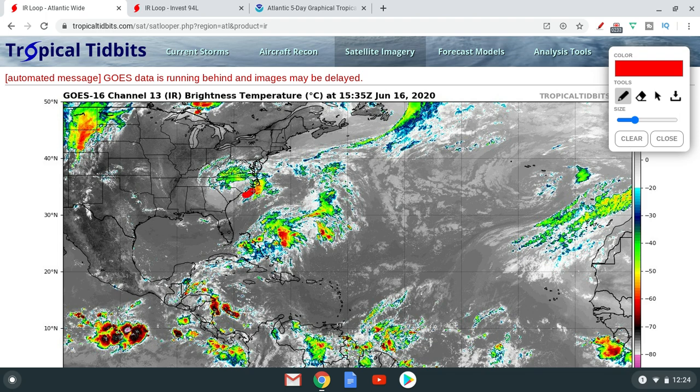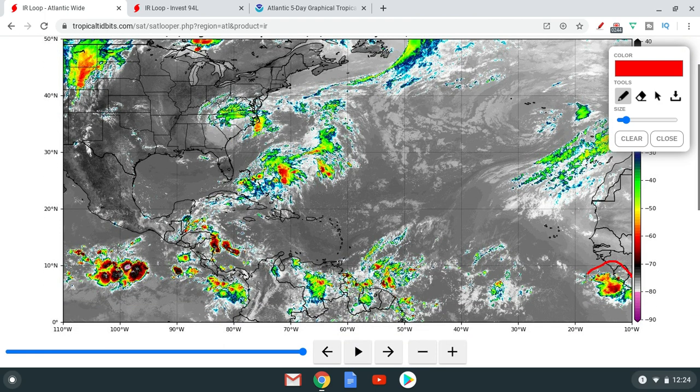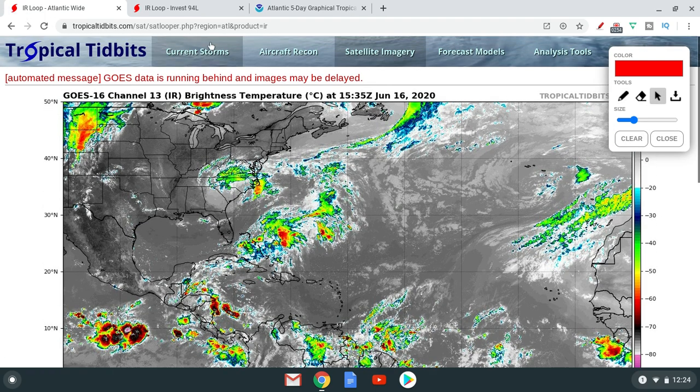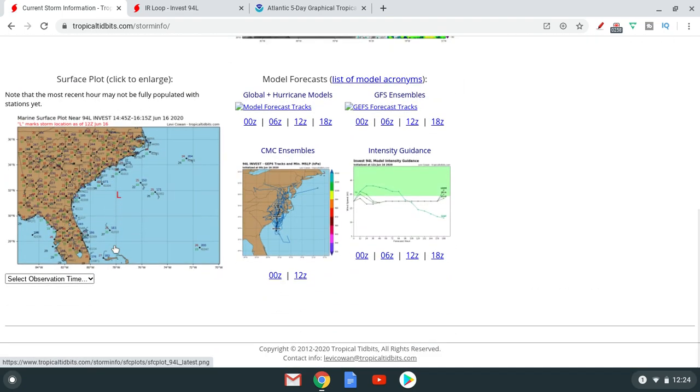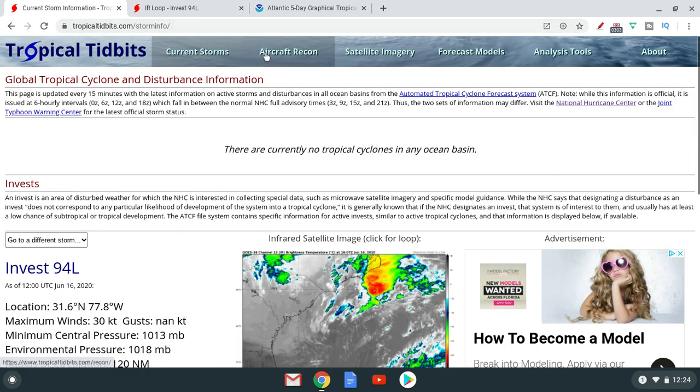That low is right here, so it's gone a little bit more north than previously expected. It was expected to make landfall here, and now I think it's going to be staying in water a little bit longer. Here's that tropical wave also coming off the coast of Africa, and that's the old tropical wave that has died off. So that's pretty interesting to see. It could become a subtropical storm according to some sources. So it's pretty crazy to say the least.